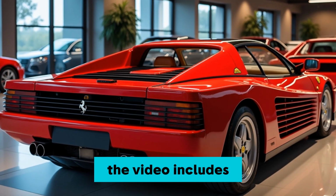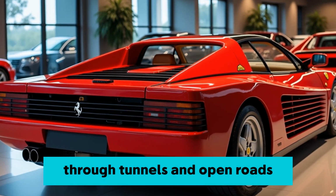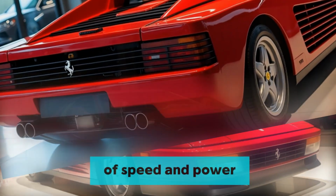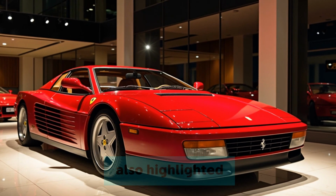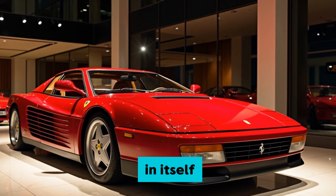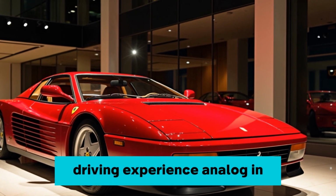The video includes driving footage that captures the roar of the flat-12 through tunnels and open roads, offering a visceral sense of speed and power. The car's 5-speed gated manual transmission is also highlighted, a work of art in itself and a tactile joy for any driving purist.